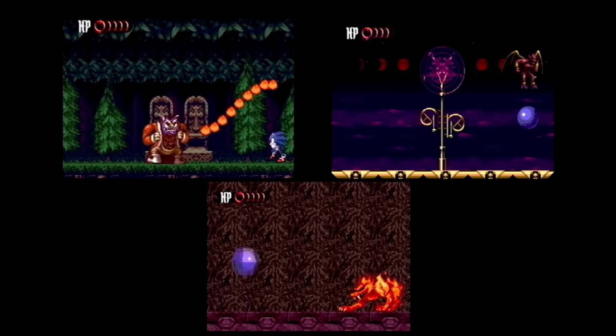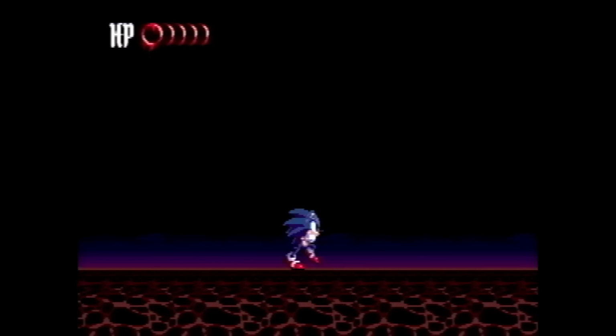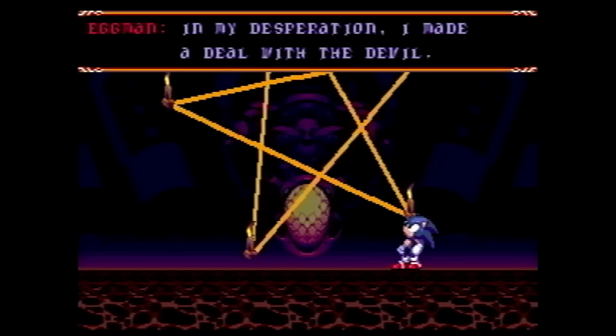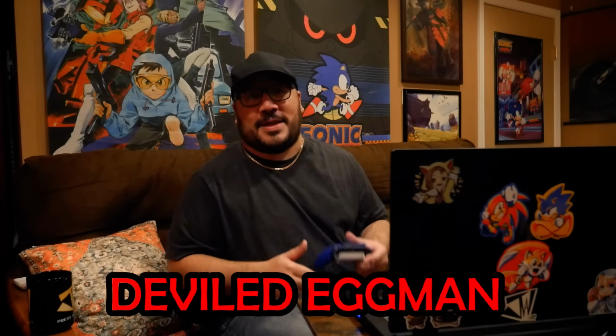Yeah, the game isn't terribly long. Three major zones with three acts apiece, but the third act is usually just a boss fight. And the final zone is just a climactic encounter with the big cheese of the game, Eggman, who made a deal with the devil to gain power and capture Sonic's friends. Missed opportunity, though. Eggman getting powers from the devil? His name should have been Deviled Eggman. It was right there, guys.